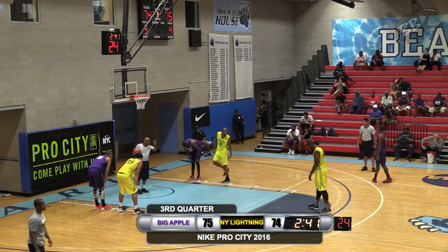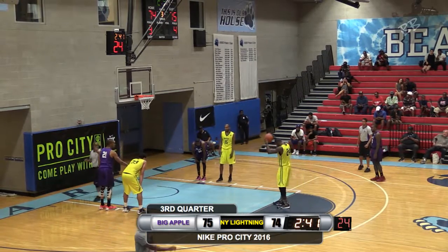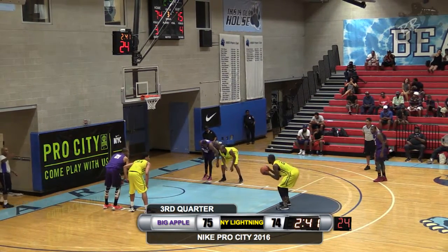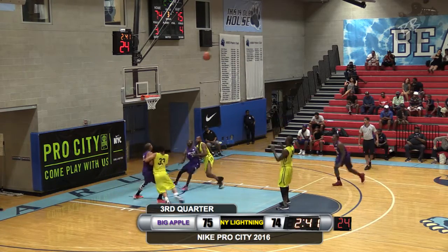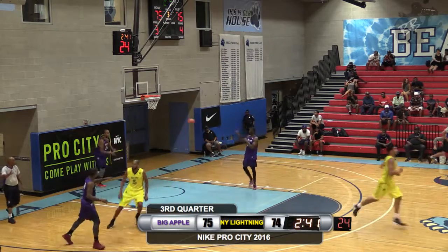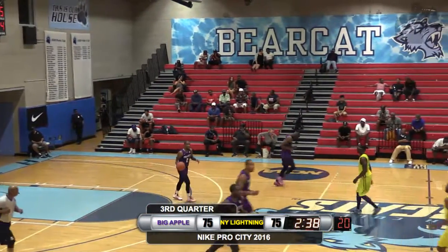Little man is on him. You got to go to work, score inside. So Burrell's got 13 now. He can go to the line and make that 14 and make it a tie game in the process. Gets the roll, so it's 75 apiece. 2:40 left in the third quarter.